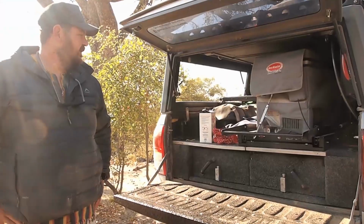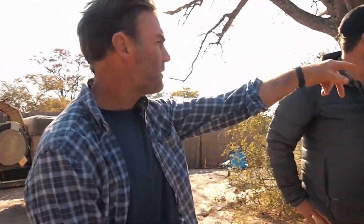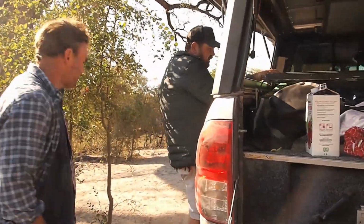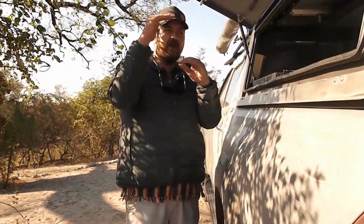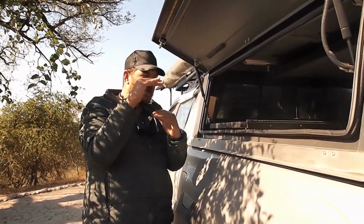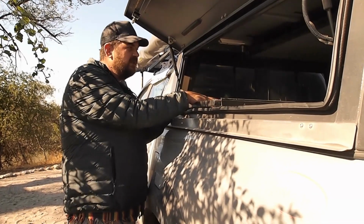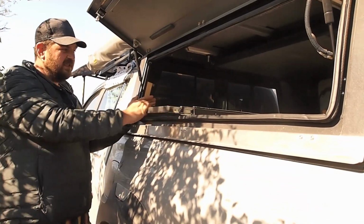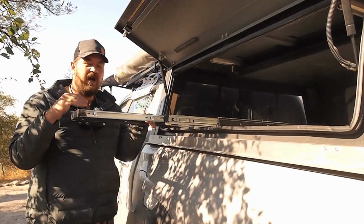Okay. That slide system, the drawer system on the side there. So this is just for ammo boxes, the ammo box with a high lid. So we use this when we do without the trailer. We've got 2 ammo boxes, they slide out. So this is where our clothes go in.